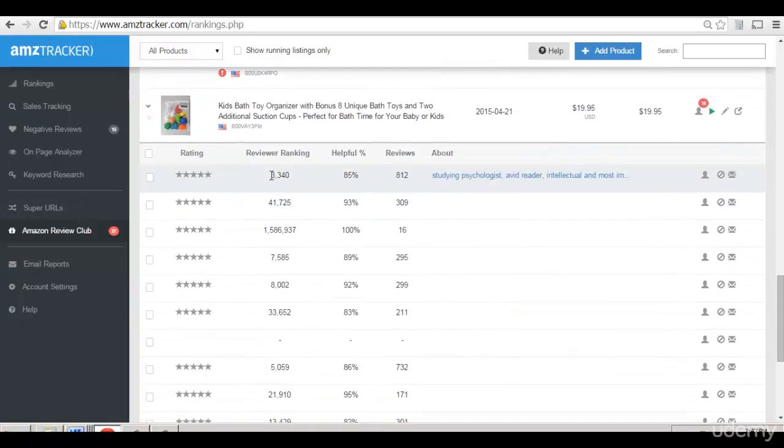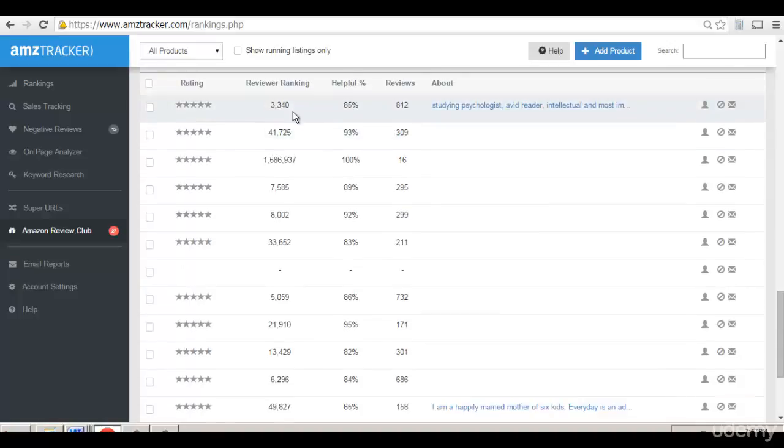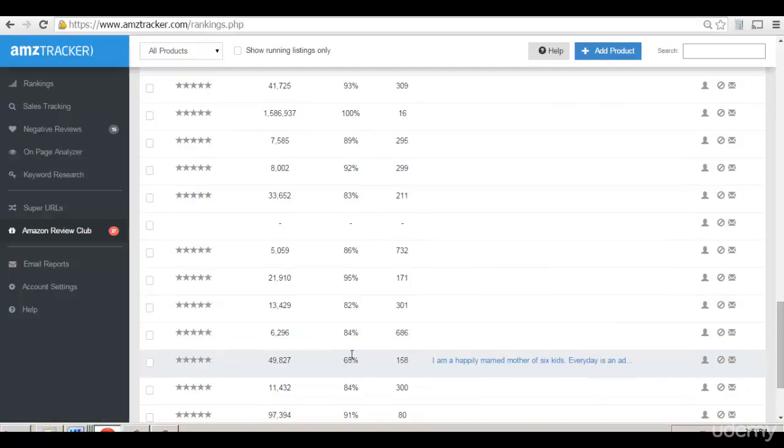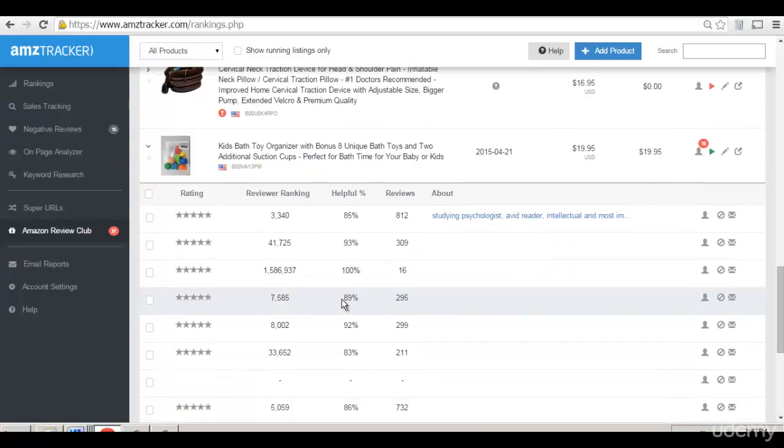Okay, so if you only want to work with certain people, then you can. So you can see here, you can pick them by their reviewer rating on Amazon. Amazon rates them from number 1 all the way to several million. So the number 1 reviewer ranking person is the best reviewer on Amazon, and their helpful percentage. So you definitely want to use these 3 metrics to decide who you're going to use to review your product. The person that has a high reviewer ranking and writes a lot of helpful reviews, or are you going to choose somebody that's only 65% of the time their reviews are helpful? You definitely want to choose somebody that has a lot of helpful reviews.